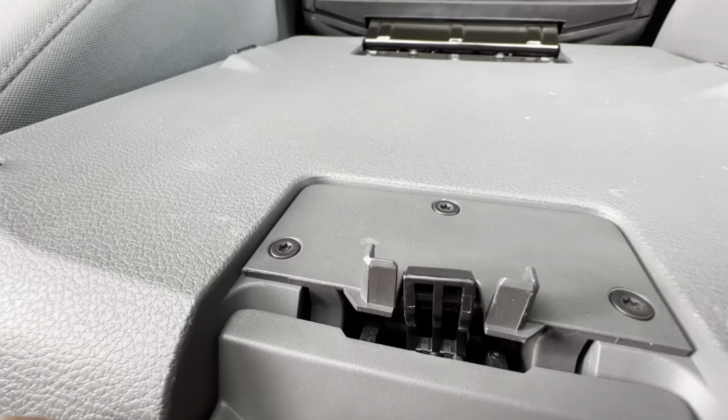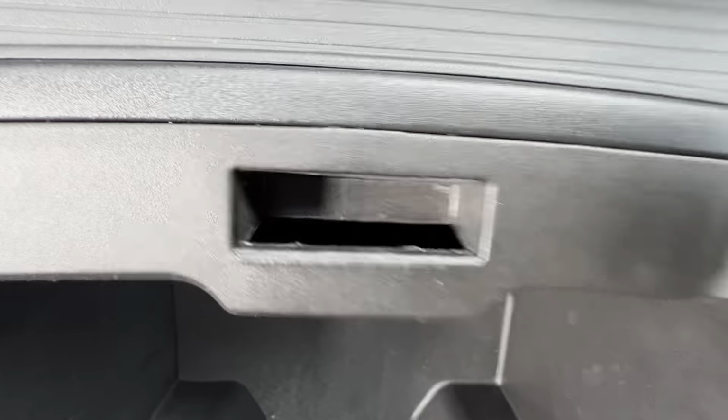It don't seem like it's broke, but it's broke. Yeah, it don't seem like it broke, do it? Like it ain't latching. It's a used car though. You know what I'm saying?